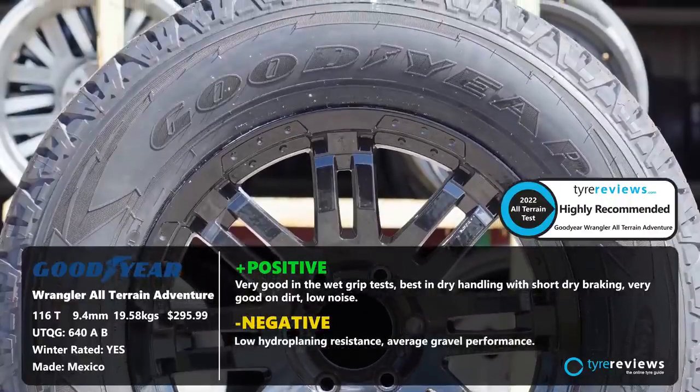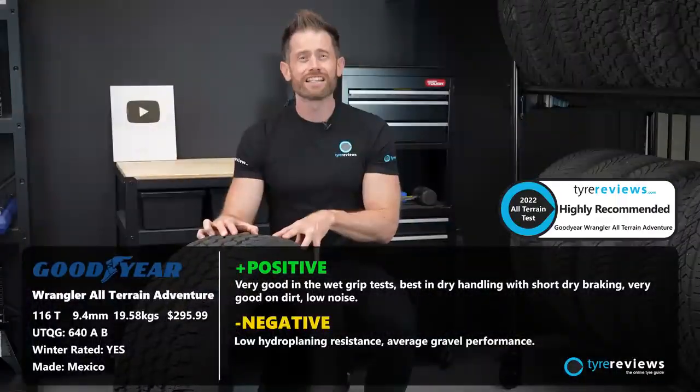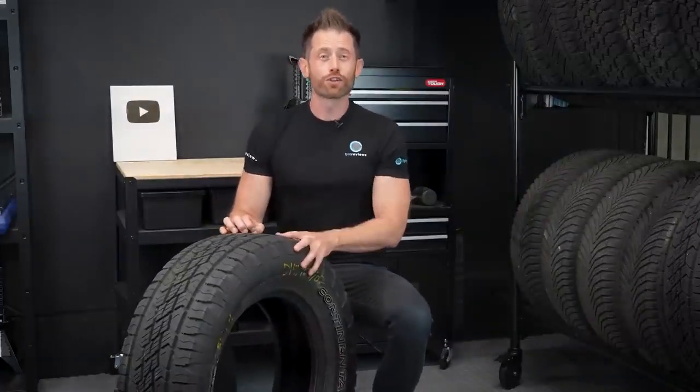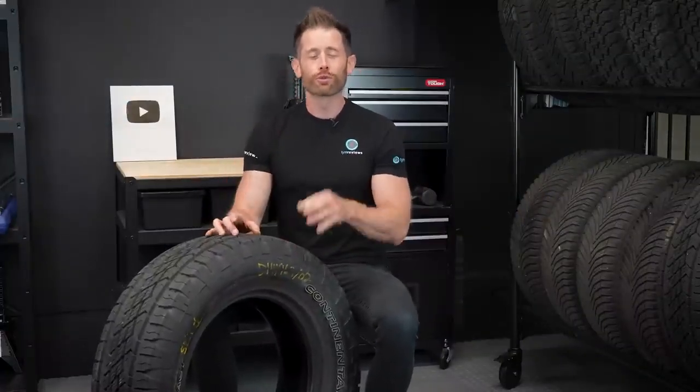The only drawback was limited hydroplaning resistance and average rolling resistance, but I definitely fit this tyre. Highly recommended. This is one of the best all-round tyres in the test. The final two tyres in my score weighting were just 1% ahead of the Goodyear and essentially drew overall. It was extremely close amongst the top three tyres.